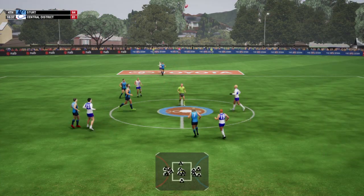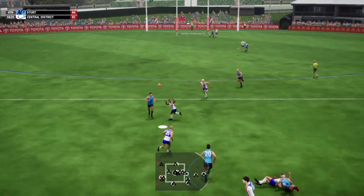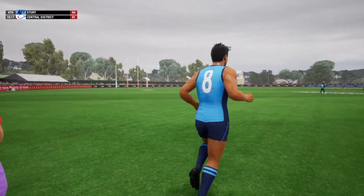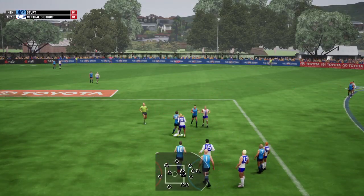Back with another set of bounce. Thrashes it. 7 comes away with the ball. 18 steals possession. 5 heading to the bench. Ball up in the centre square. What can you tell us, Gaz?